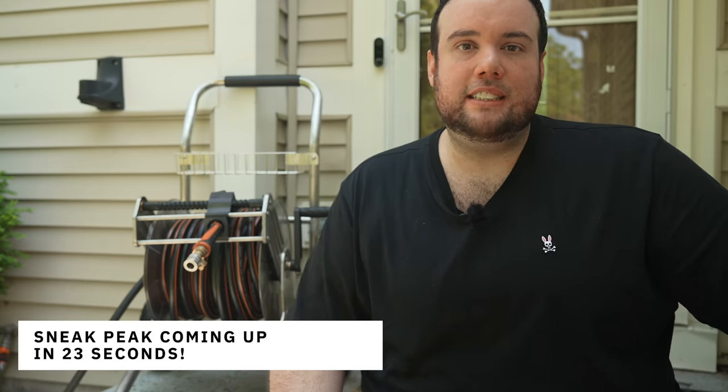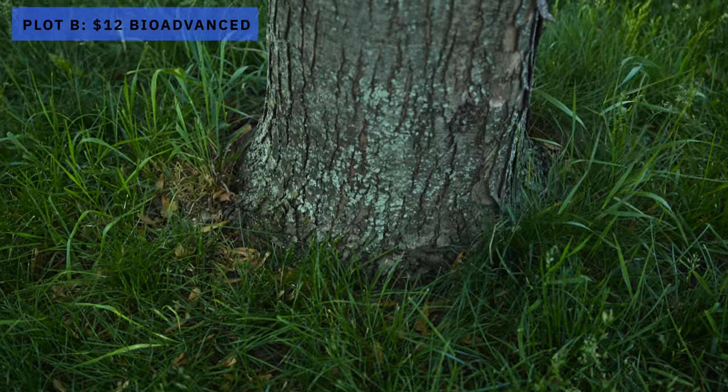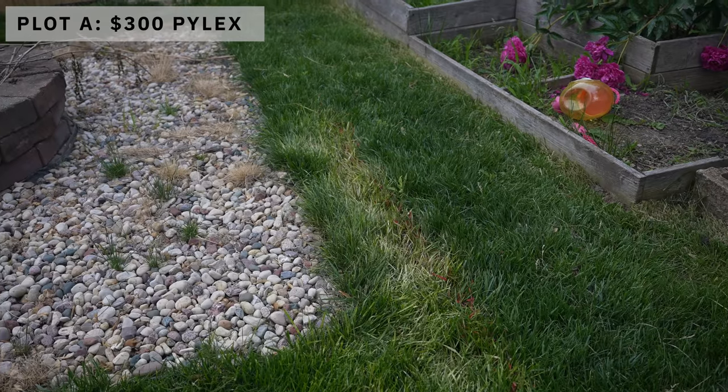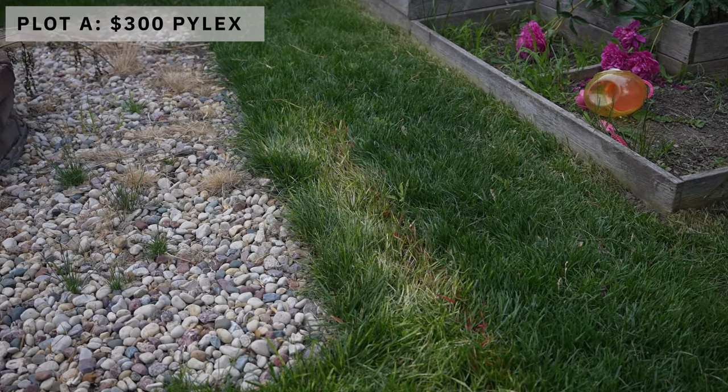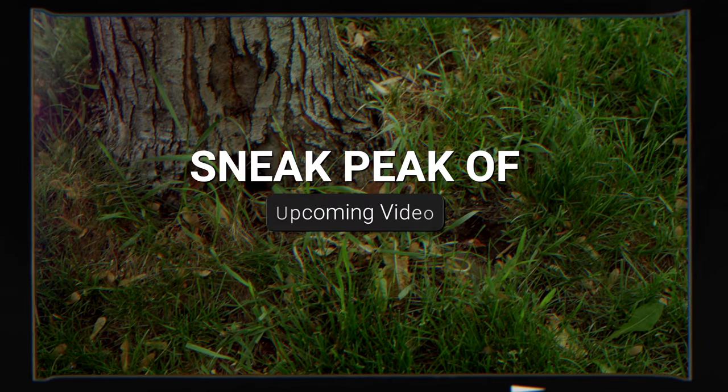Now when it comes to grassy weeds, the Bioadvanced did a terrible job. In plot B, I didn't see any damage to any grassy weeds, but this is where Pylex shines. It did an amazing job killing the grassy weeds in my lawn. So if you have some tough to control grassy weeds and you've tried other cheaper options like quinclorac and haven't had that much success with it, then I think Pylex may be a good option for you.